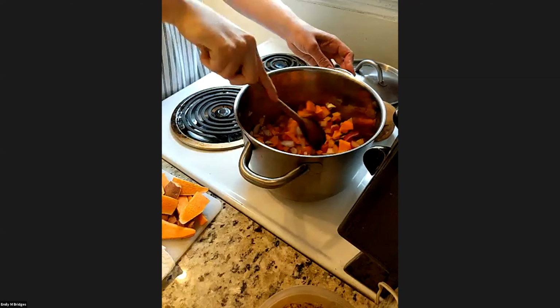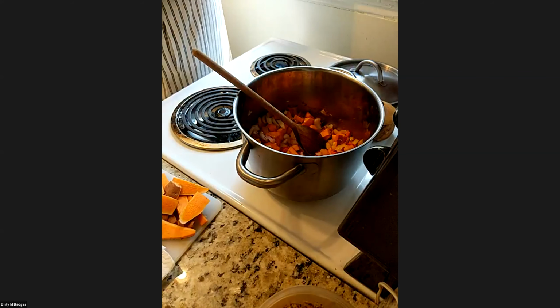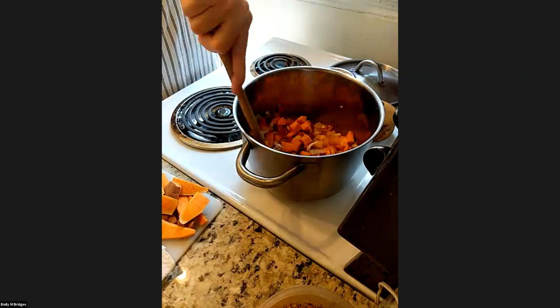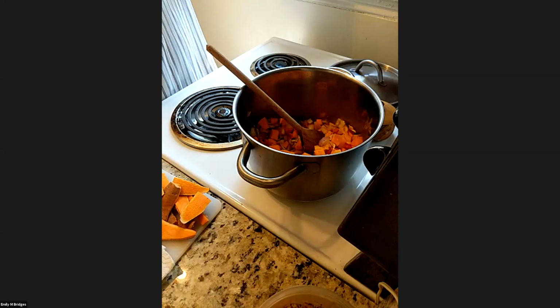A question: could you leave the peel on the sweet potato? Yeah, thanks for reminding me. That was actually something I wanted to talk about. So the peel obviously has a lot of fiber, lots of other nutrients in there. Some people don't like the texture, so I left it off for this one. And whenever they break down, it's going to get a little bit creamier because they don't have the peel on them keeping it together.